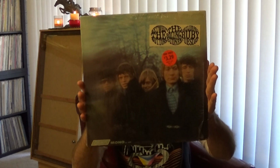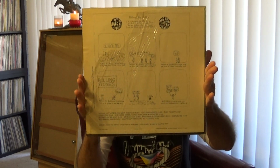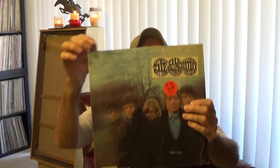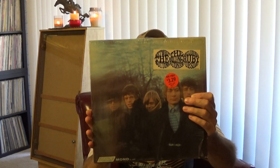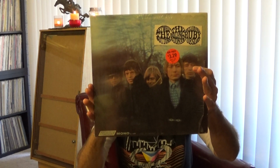This is the Rolling Stones, Between the Buttons. The original price on this was $3.29. This is a mono copy with the Between the Buttons little mini bumper sticker type thing on the shrink. Very cool and a very sought after item by Stones collectors.